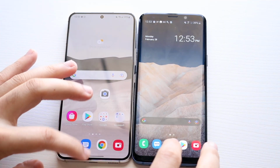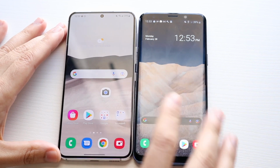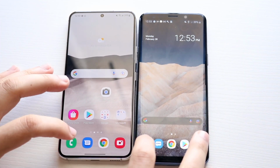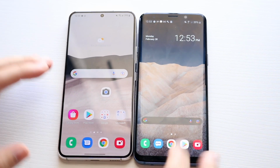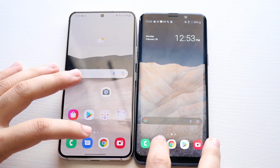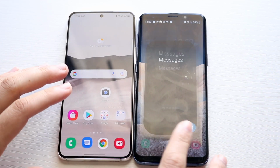Okay, there we go. Let's go and clear all the apps in the background, and all those apps are cleared out. So let's get into it. Hopefully it's not too glassy or blurry for you guys. Phone calls, 3, 2, 1. And definitely the S22 is faster, and you're definitely getting smoother animations on the S22 as well. Messages, 3, 2, 1. Forgot the name of this app. Faster on the S22 as well.